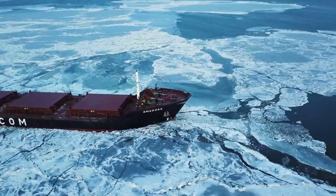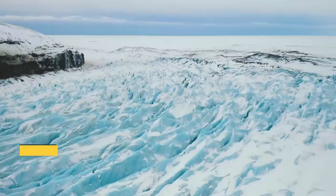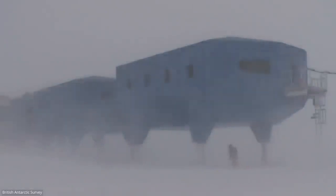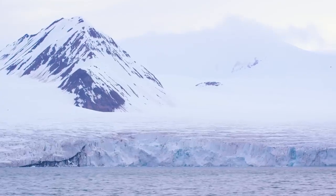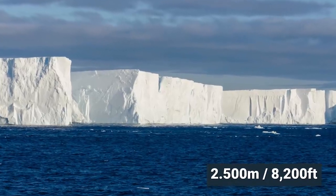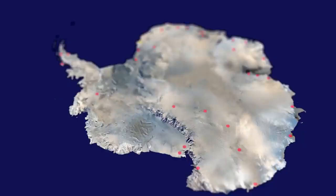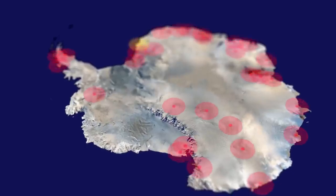Antarctica has the world's most extreme climate. Temperatures can drop to as low as -40 degrees Celsius in winters, with sustained wind speeds reaching 200 kilometers per hour. It has the highest elevation of all continents thanks to a 2,500 meter thick ice sheet, and it's covered in darkness for almost 1/3 of the year. So naturally, the continent has no native population. However, it is home to 70 research stations.